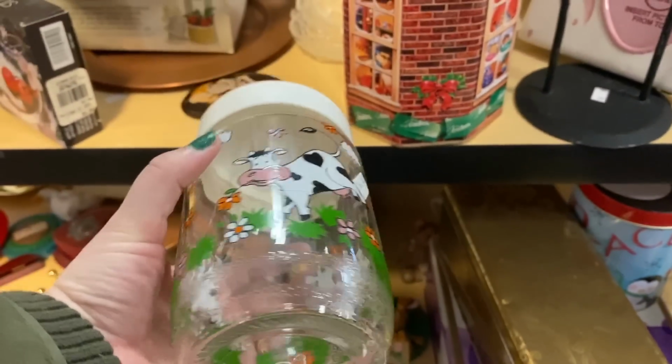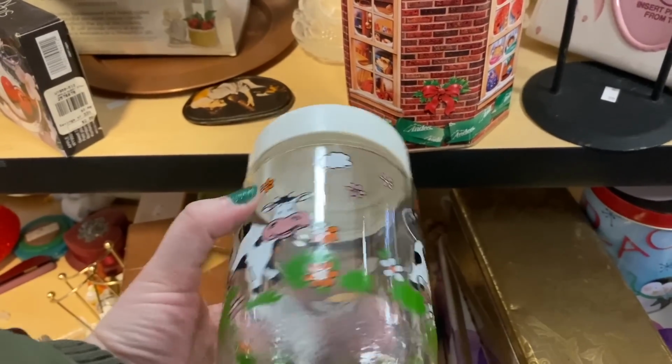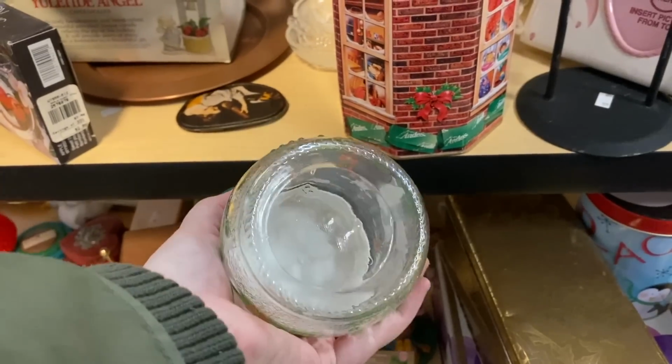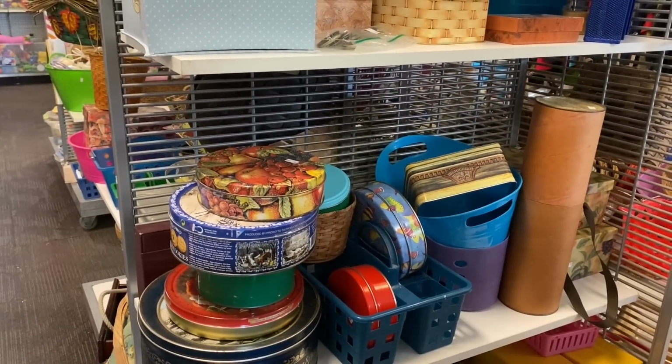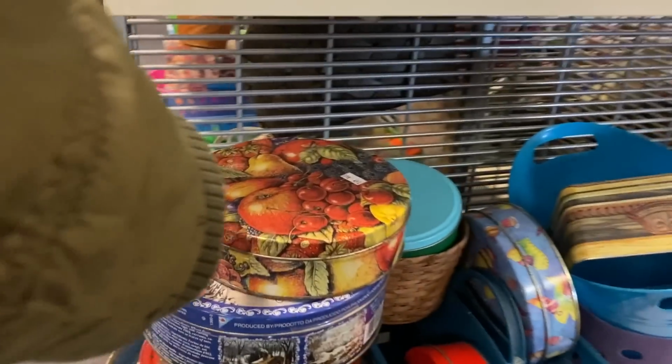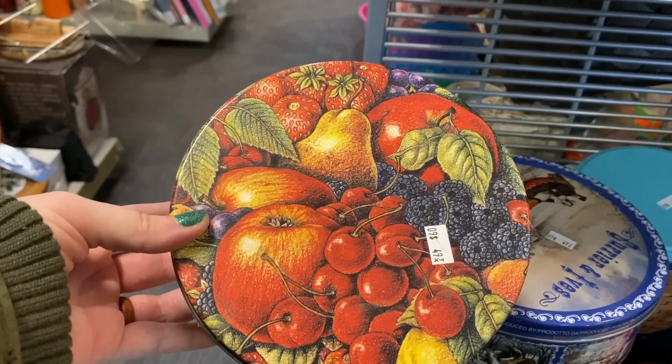I can hardly ever walk away from these cute vintage canisters. This one was adorable with the cows and flowers on it, and it had a fantastic price. I think it was $1.99. I think I cleaned them out last time of all the amazing vintage tins that they usually carry. I did find this really neat Fruit Jewels tin.